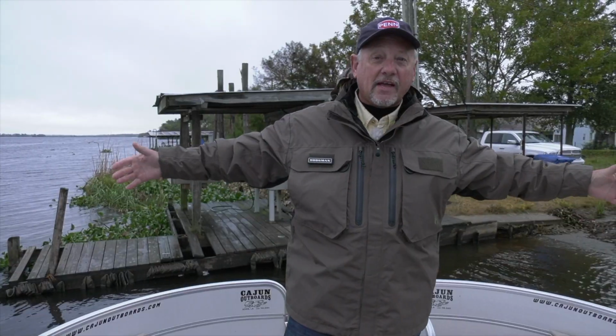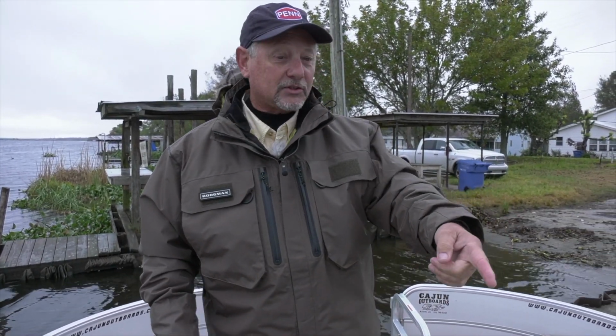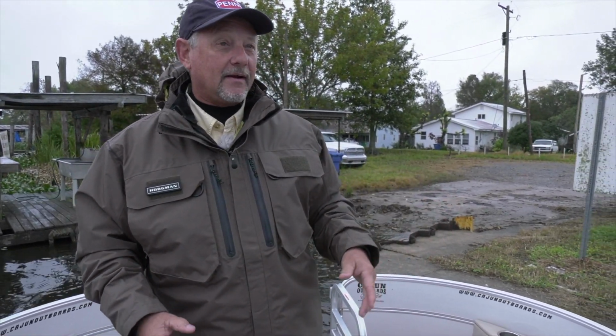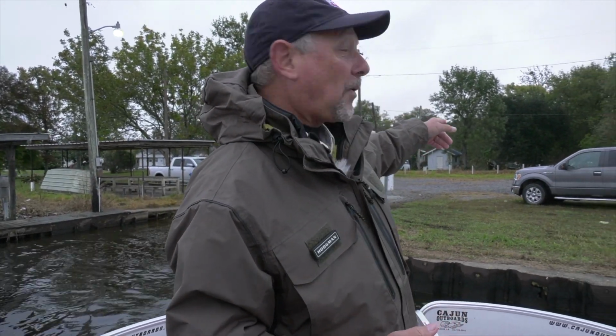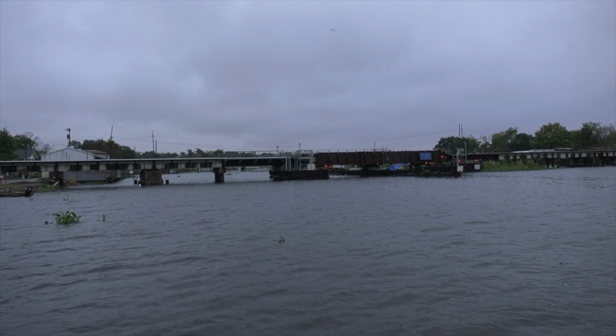We're in this giant pontoon barge, party barge, and we are leaving the launch. I know the captain's about to keep us from bumping into the bulkhead right there. And we've got a long way to go to catch monster freshwater catfish. In fact, if you see where the truck's parked and then you look over here, well, that's about as far as we have to go today.